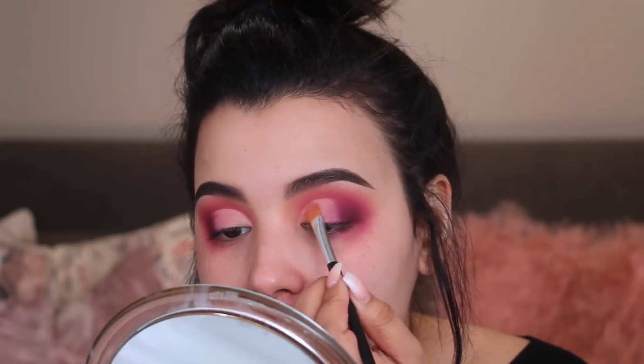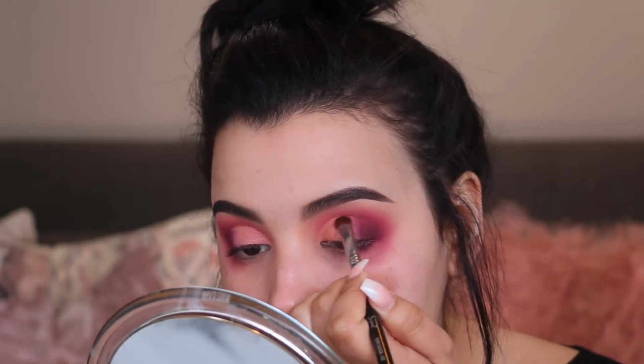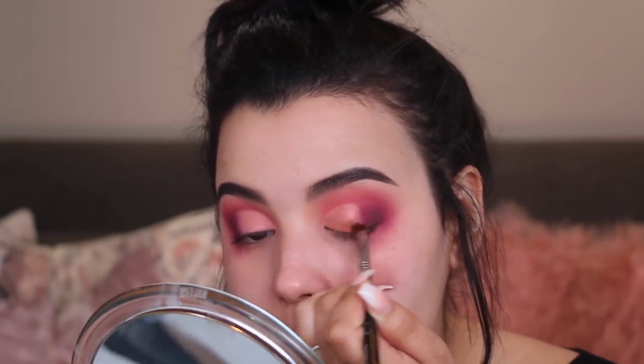The next shade I'm going to use right next to it is called Love, which is just a little bit more of a deeper bronzy shade. And I'm just going to pop this right in the center, really just blending the two shades together.